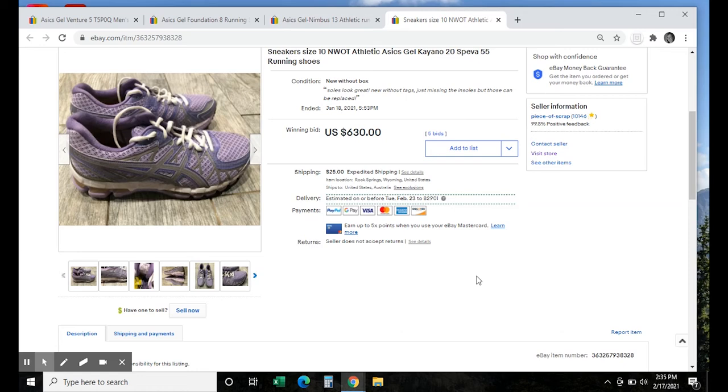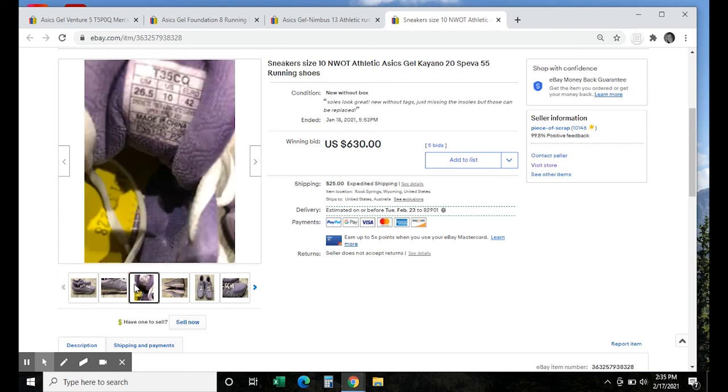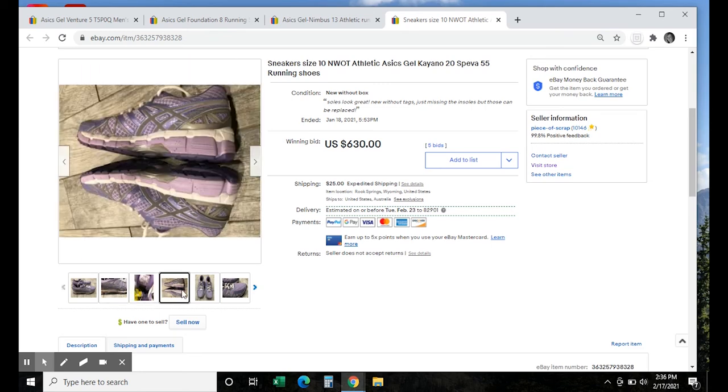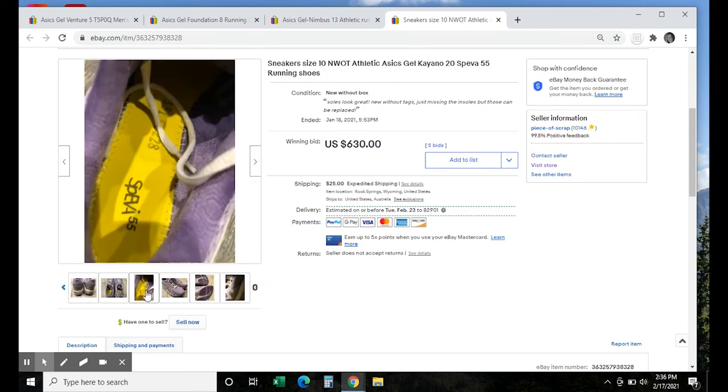These are Asics Gel Kayano 20. This is a discontinued model. These pastel colors fetch a very pretty penny over in Australia. Again, you can see the T35CQ on the inside of the tongue there. These did not have insoles, but it didn't really matter. They were new without the box. The soles looked terrific, like they'd never been worn. I almost did not pick these up that day at Goodwill.